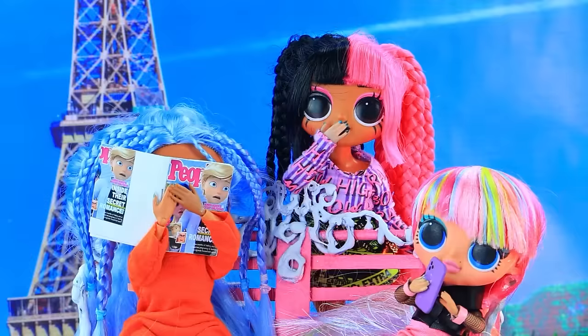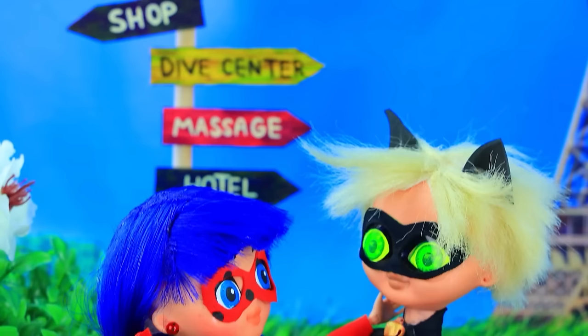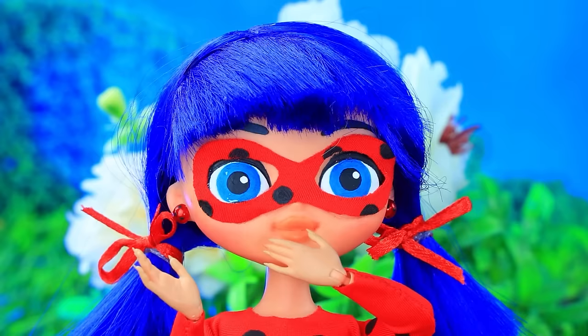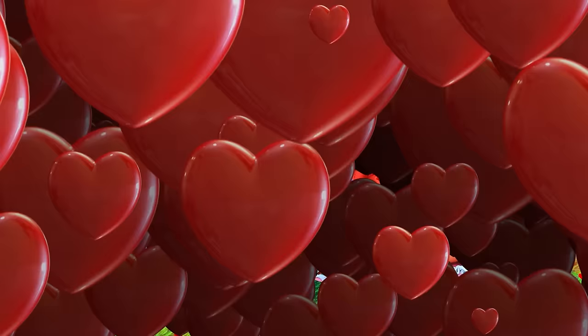Whoa, that's something. Wow. The Akuma leaves the girl. Oh, Cat Noir, what happened? You were possessed by an evil Akuma. Oh. You saved me. They look great together.